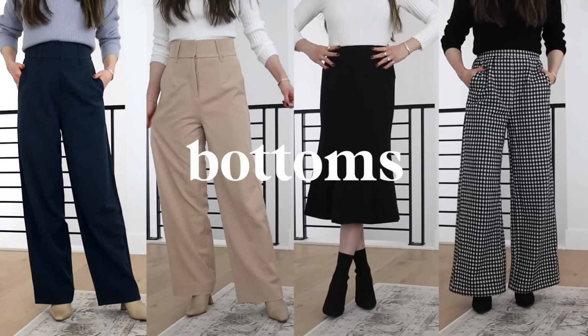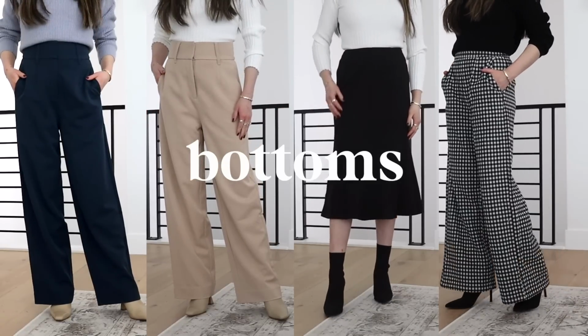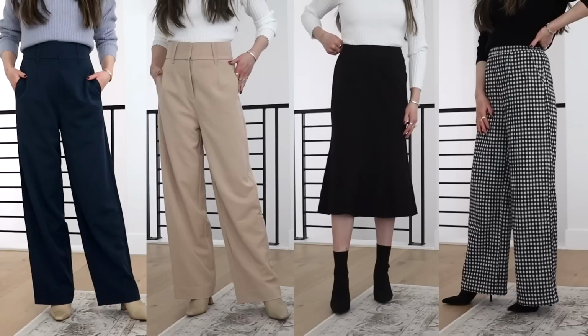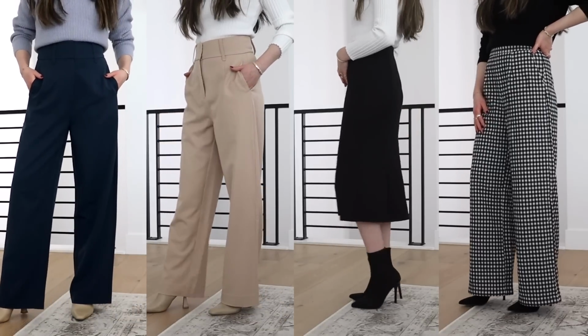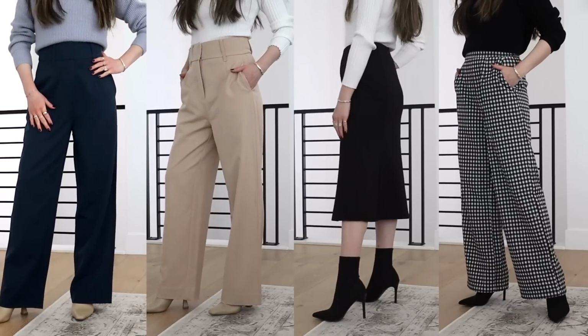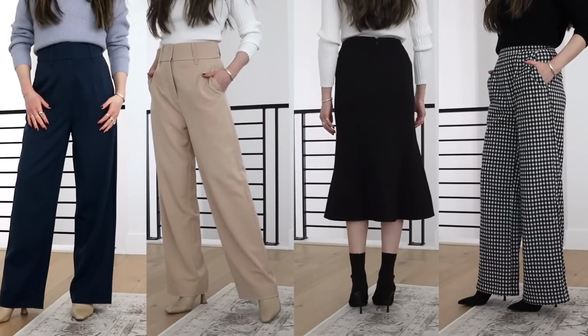And moving into bottoms, I've got three pairs of high-waisted wide leg full length pants and then one pencil skirt in case you guys are not in a super cold climate. I want to make a quick note that pants like these are so awesome for your winter work wardrobe because you can hide your base layers so seamlessly under pants like these.